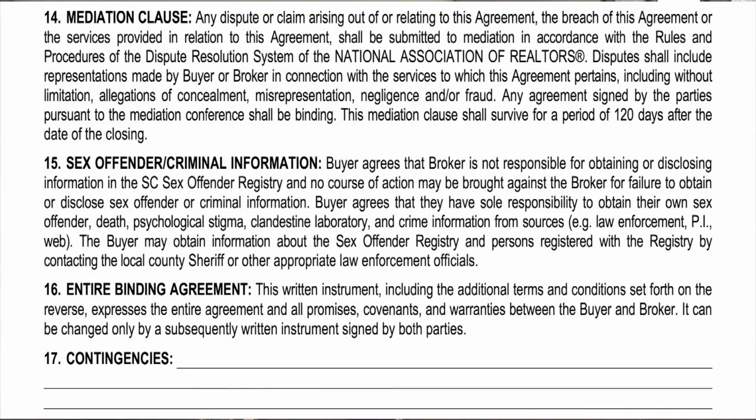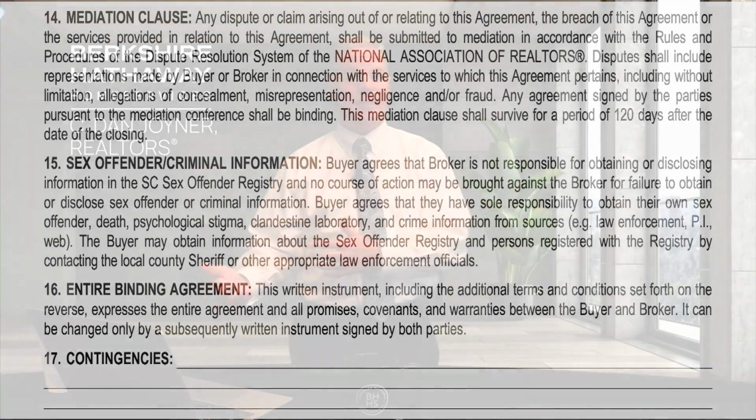Section 17, contingencies. Now, as you can see, there's 3 lines here. There's no contingencies. That means that you can write in whatever contingencies you may see fit. Now, I get asked a lot, what would be a contingency? Well, it could be that this buyer's agency agreement is contingent upon the fact of the buyer moving from XYZ state to South Carolina because they are being hired by XYZ company. And if they do not get hired, the buyer's agency agreement becomes null and void. It's contingent upon them getting hired. Okay? That could be one contingency. I'm sure there's several others that you can think of.